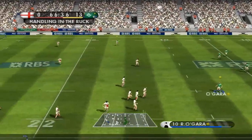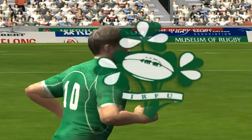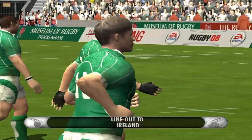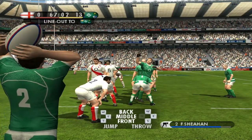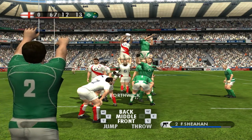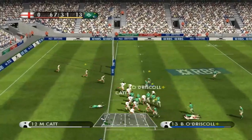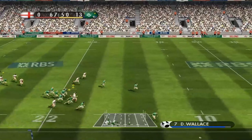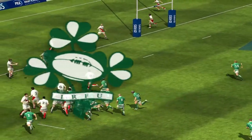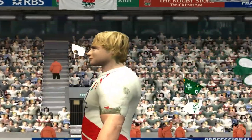They lead by 13 points. Oh, this is a good spot for an attacking line-out. And the hooker makes the throw. Good work by that lifting pod. Hit clear. Into touch. Let's see that one again on the replay. The Irish have the throw at this line.